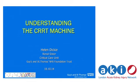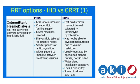I think it's quite important when you look at the machine to know some of the features that are special to continuous renal replacement therapy and how that differs to intermittent hemodialysis. So quickly going through, continuous renal replacement therapy is a technique that was developed really in the 1980s, and it was taken up enthusiastically by critical care clinicians as an alternative to what was available before, which was short, sharp, intermittent hemodialysis or peritoneal dialysis, which I won't go into, but has problems for critically ill patients.